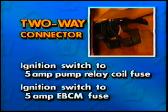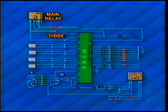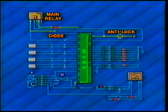This connects the ignition switch to a 5-amp fuse in the pump relay coil and another 5-amp ABS fuse in the EBCM circuit. This fuse protects the EBCM and will deactivate the ABS system if it is blown. A diode in the circuit protects the EBCM from damage by high current flow when the main relay is activated, and the EBCM grounds to illuminate the amber anti-lock light.